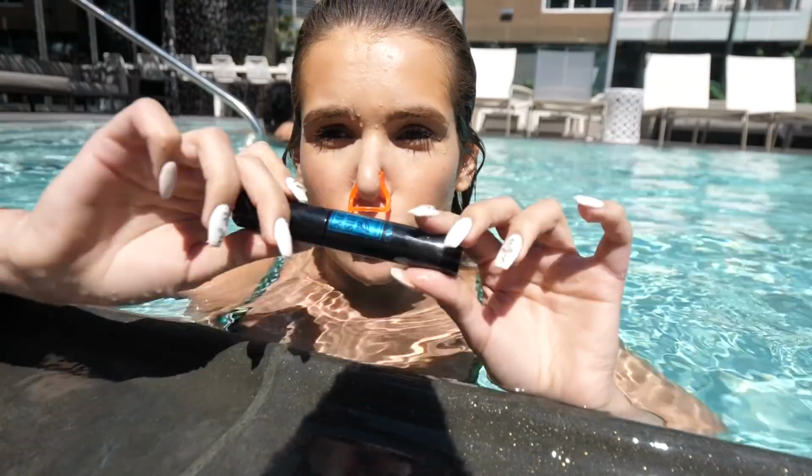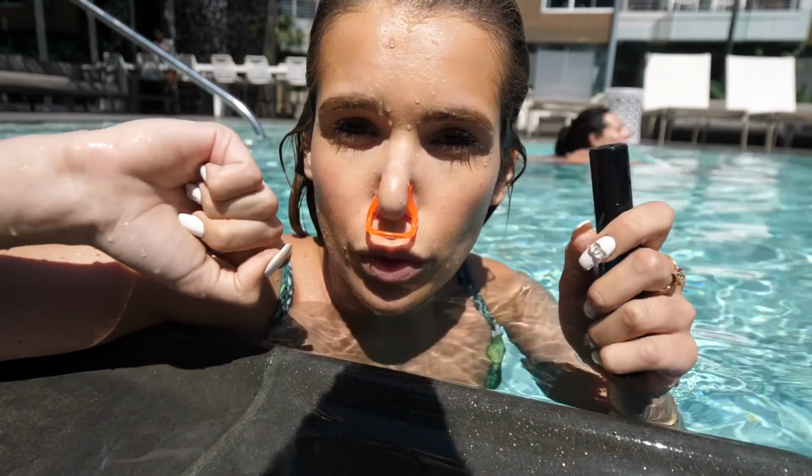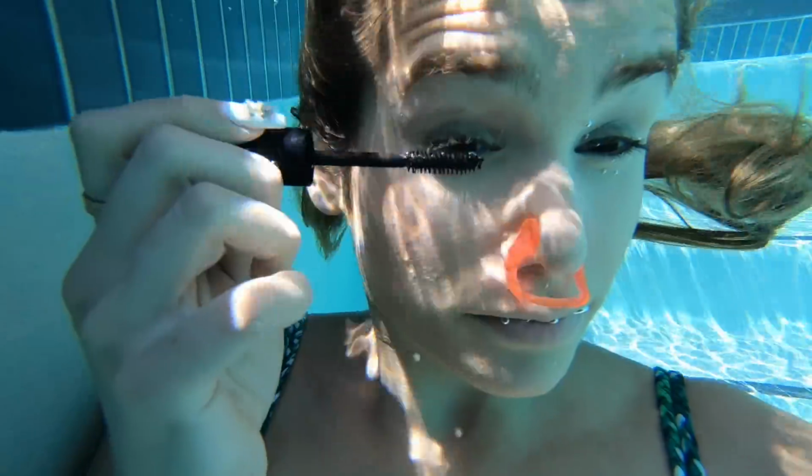So now let's move on to mascara. Obviously I had to bring a waterproof one. Seeing how the other product kind of disintegrated in the pool, I'm worried about this one, but we'll see how it goes.